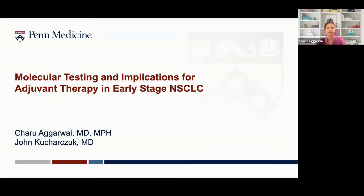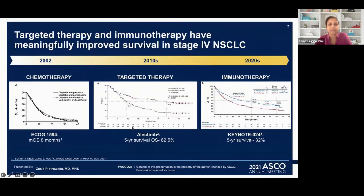Thank you, everyone. We'll make this interactive and case-based, and we'll talk about some new approvals, as well as why it's important for us to do molecular testing in early stage lung cancer.